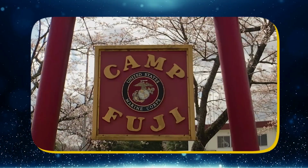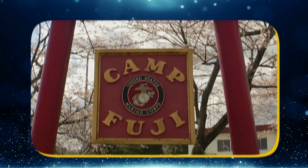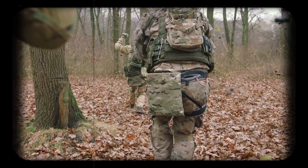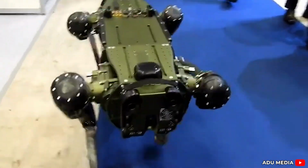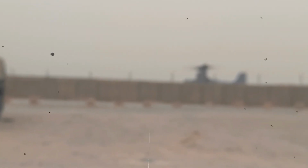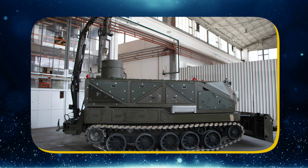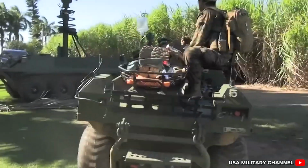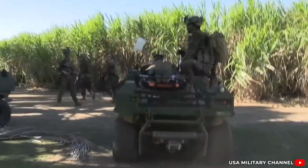These systems work together in exercises at Camp Fuji. A squad sends out one exosuit soldier to lead and carry heavy gear. 2 robot dogs scout ahead. A tracked UGV follows with ammo and tools. If a path is blocked, the multi-mission arm clears debris. The CBRN UGV scans for gas or radiation. This mix of machines and humans cuts risk and speeds missions.